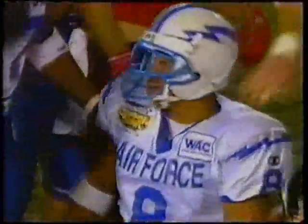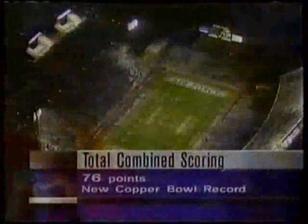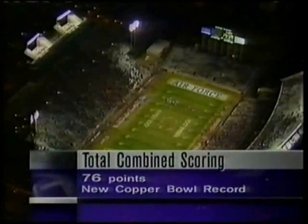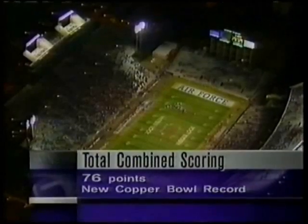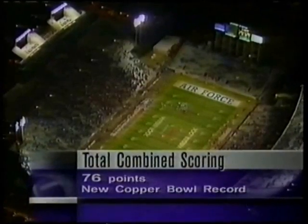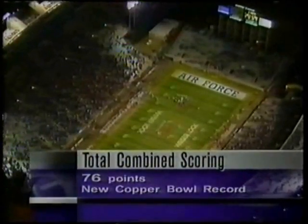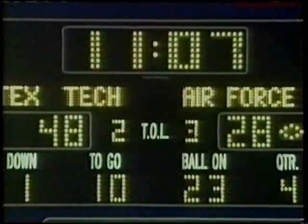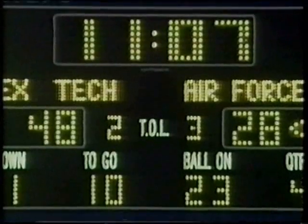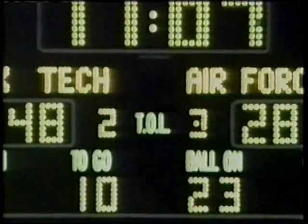We've got 76 points in this game already, and yes, folks, that is a new Copper Bowl record. 3 of those touchdowns scored by Byron Hanspard, and his rushing totals also new Copper Bowl records. Dante Johnson's 71-yard touchdown run for Air Force, a new Copper Bowl record. I love being part of this record-breaking performance.